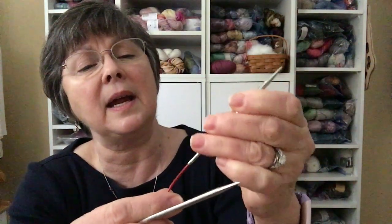I use my Chiaogoo needles. This is one of the interchangeables on a fairly short cord. I think that's the 14-inch cord, and I use the short tips, and I like them just because they've got that sharper point, and it helps when you're doing the knit 2 togethers. It helps me quite a bit. And I'm keeping these, the 3 skeins and the project needle, in this bag.